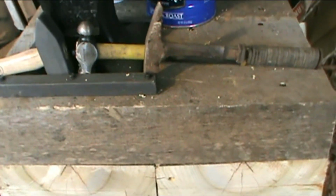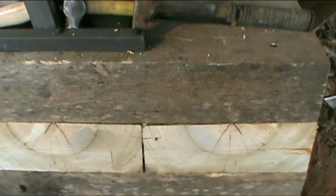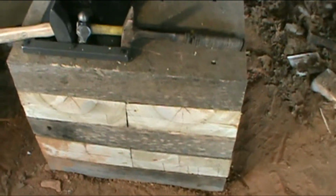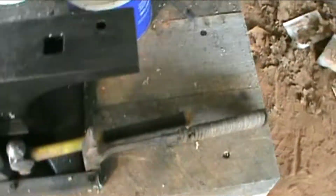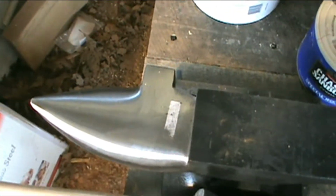I got them at a local sawmill, pallet mill, that had them there. He'd had them for a while, and he wanted one price. I offered him another, and I got it. So I got three of them. So anyway, now they are this, and here's the anvil.